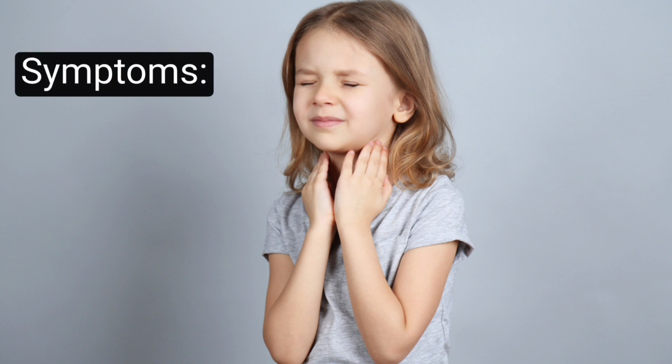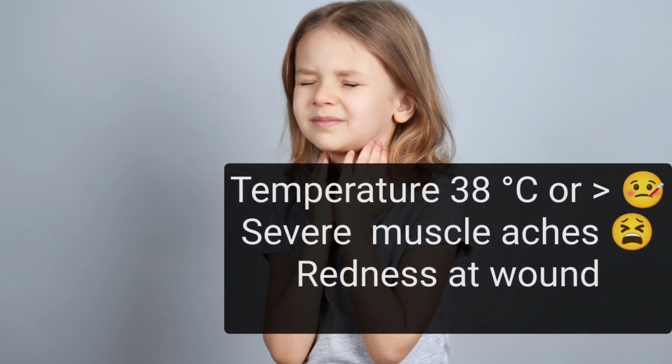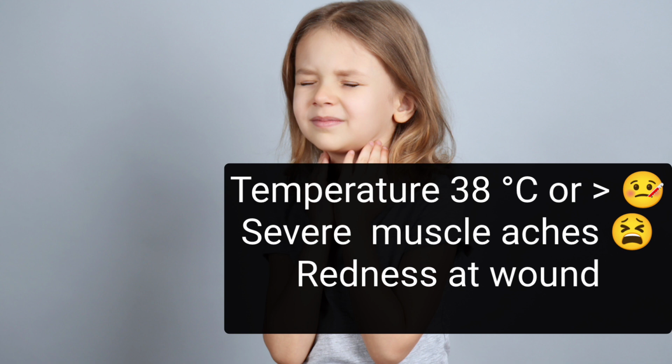Symptoms of invasive group A strep can include a high temperature of 38 degrees Celsius or higher, severe muscle aches, or redness at the site of a wound.